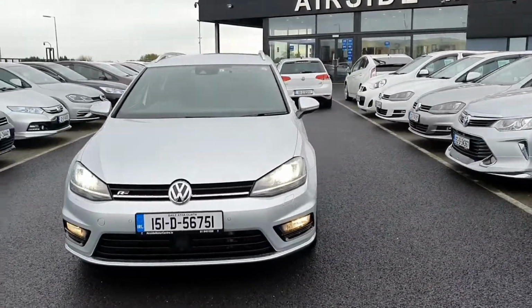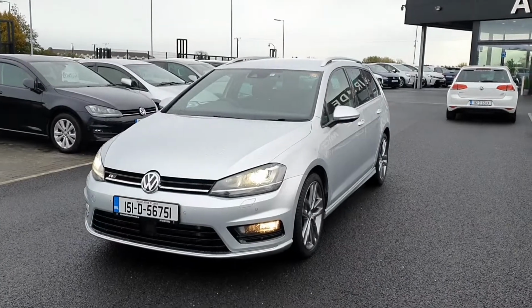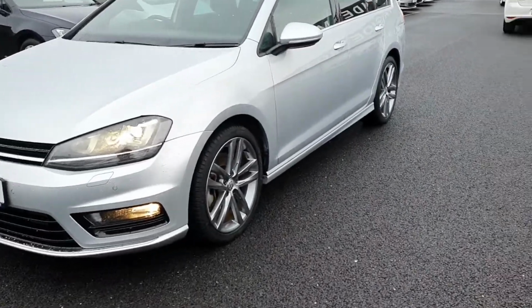Just going to bring you on a walk around of this 2015 Volkswagen Golf. As you see there, it's on the 152 registration plate and it's the R-Line Estate 1.4 TSI Blue Motion, and it's in absolutely pristine condition.